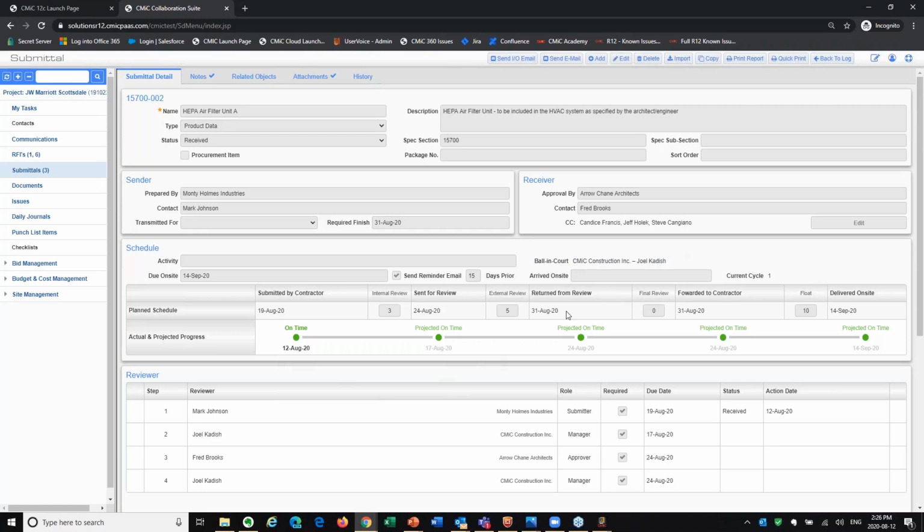The same thing would be true if we were late. It would project how late we're gonna be and how much float that's gonna be chewing up if we want to project out into the future. So now that I'm finished, this is something that Joel needs to take care of. And this is a really good opportunity for me to hand this off to Joel to kind of pick things up where I left off.